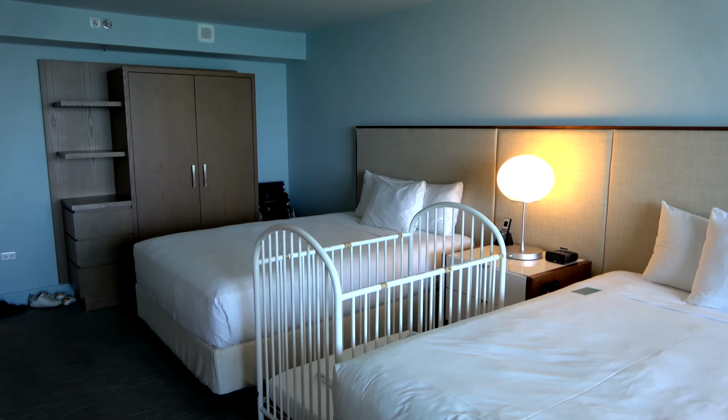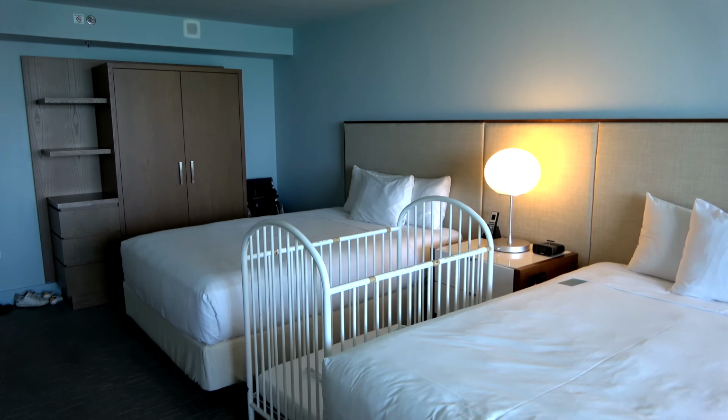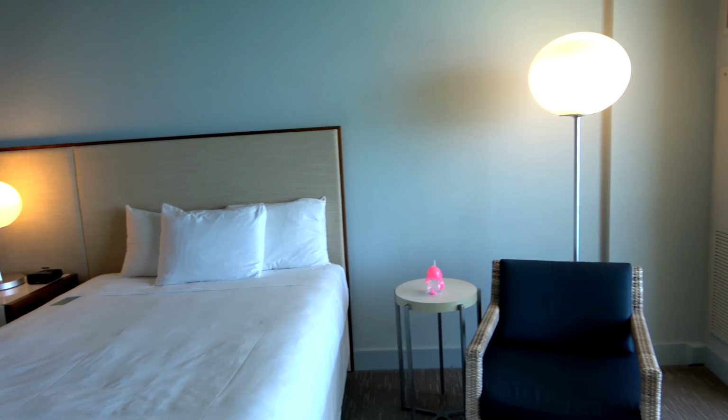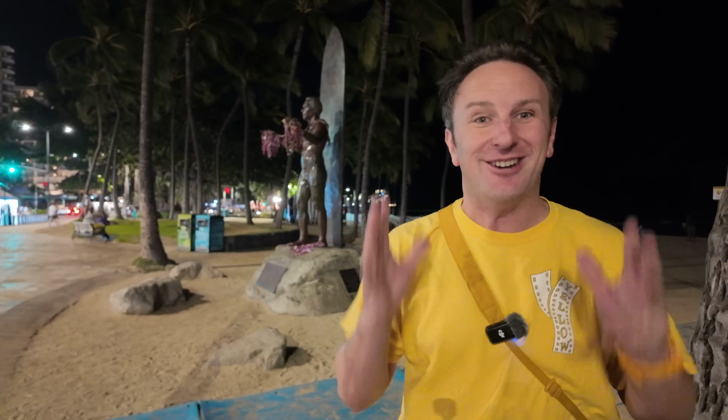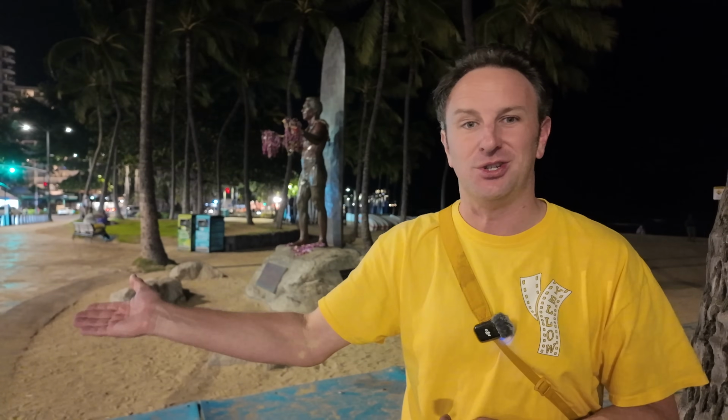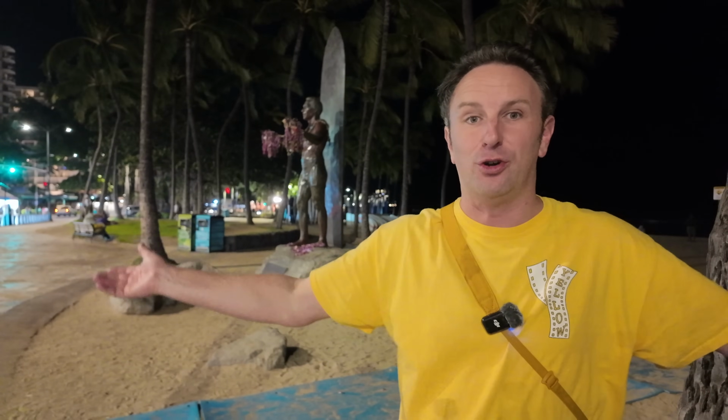The second thing I like about the Hyatt, in addition to the price being reasonable, is that the rooms are quite big. I've stayed in a lot of hotels in Waikiki, and I feel like the Hyatt has some of the biggest standard size rooms. When I've stayed at the Westin Moana Surfrider that's right across the street, the rooms there are so small. One room I stayed in, it was so small that the door actually opened and hit the bed. You couldn't open the door all the way. So lots of room to spread out.